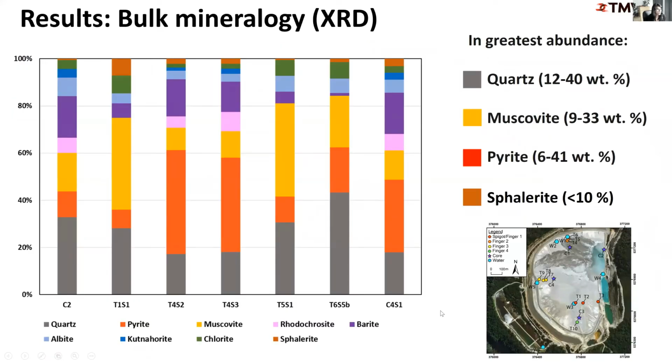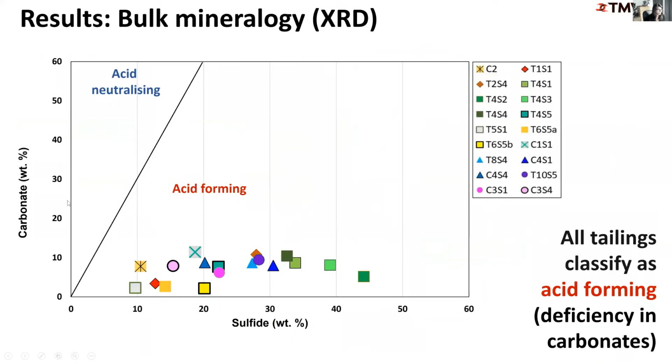So very briefly, in terms of her results, in terms of their sulfide abundance, we can see that yes, these are quite sulfidic materials. Certainly you can see TSF or T4, this particular area here, we've got quite high pyrite content, up to 41 weight percent. In terms of carbonates, as we suspect, it's quite low. And if we look at a balance between the measured bulk carbonates against sulfides, we can see these materials are classified in an absolute sense as acid forming.